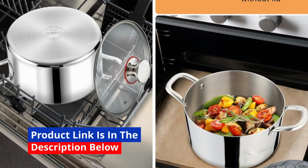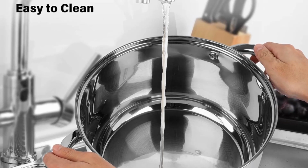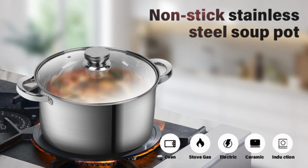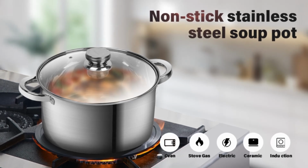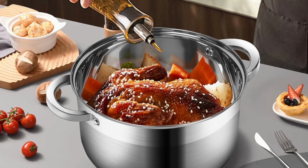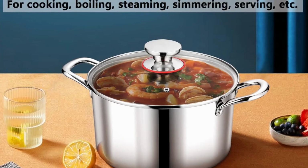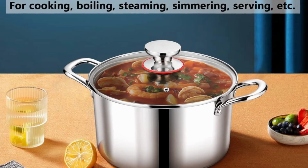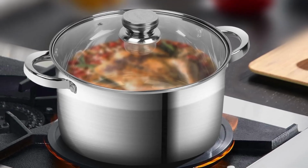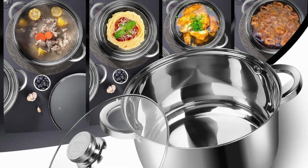Number 6. Suitable for all stovetops. The Leugwakn 10-quart stockpot is designed to be compatible with all stovetops, including induction stovetops, gas stovetops, electric stovetops, ceramic and halogen stovetops. The tri-ply bottom ensures it works seamlessly on any type of stovetop, giving you flexibility no matter what cooking appliances you use. Whether you have an induction cooktop or a traditional gas stove, this pot is versatile and ready for all your cooking needs.